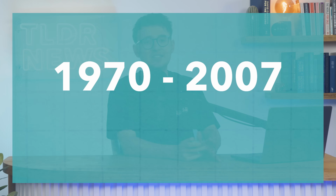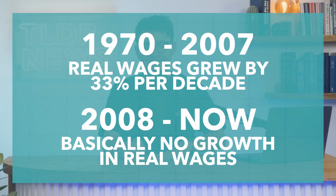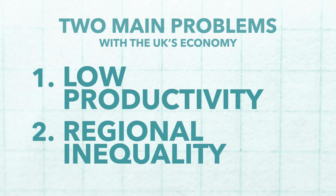This has contributed to both the UK's weak GDP growth and its appalling wage growth. For context, between 1970 and 2007, real wages, i.e. wages adjusted for inflation, grew by an average of 33% per decade. But they've been basically stagnant since 2008. After taxes have been accounted for, the median British household is now the poorest in the G7, and by quite some distance. On to the second reason though, regional inequality.